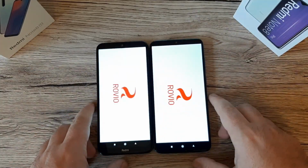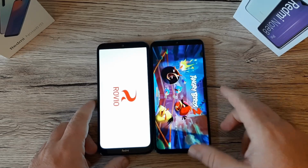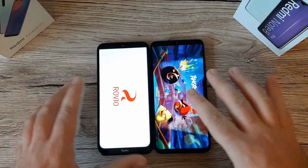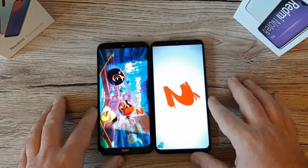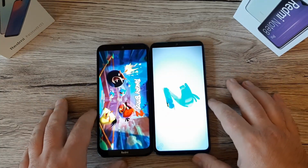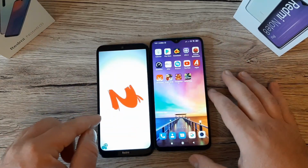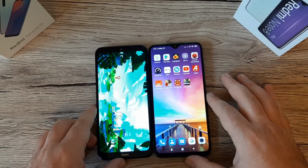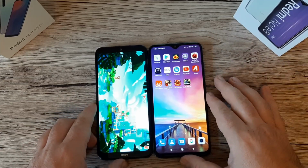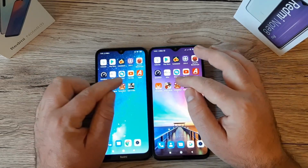Maybe it would be different here. But no, this 8 Pro just starts straight away. It's quite a powerful phone for the price. And actually the price for both phones is quite similar. It's not too bad, honestly. It's around £200 or $220 for 8T and maybe $250 or $260 for 8 Pro. But this 8 Pro is doing a great job.